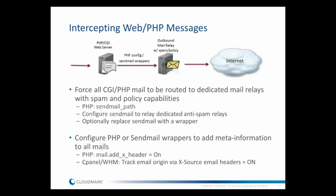Let's dig into a couple examples. So in the case of a CGI web server, we want to make sure that no matter how that mail is generated, whether it's generated off PHP, a CGI script, or something that calls sendmail directly, we need to make sure that gets intercepted and routed through our anti-spam infrastructure. And there's a couple ways to do that. It depends on your web hosting environment, your CGI environment. In the case of PHP, there's configuration settings.